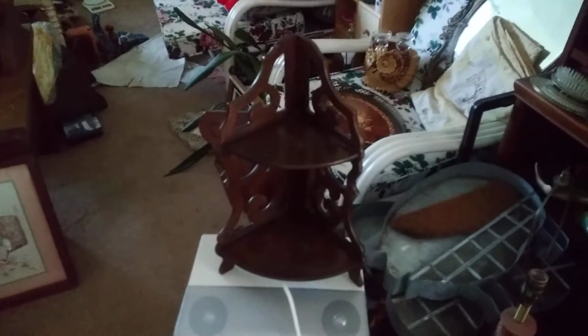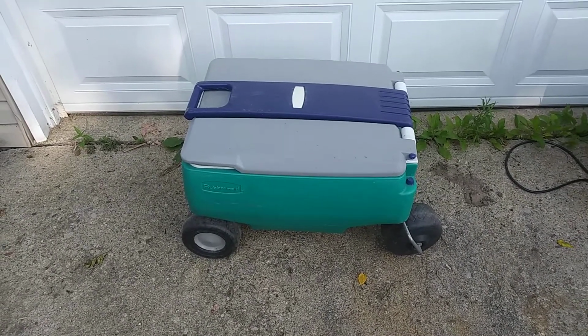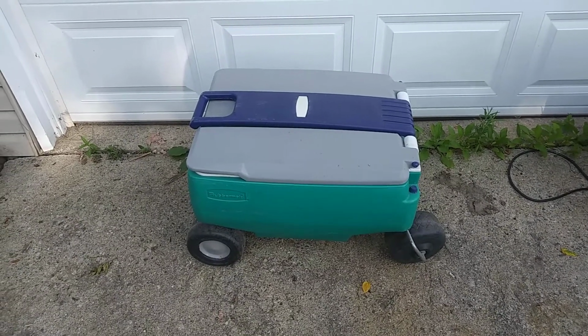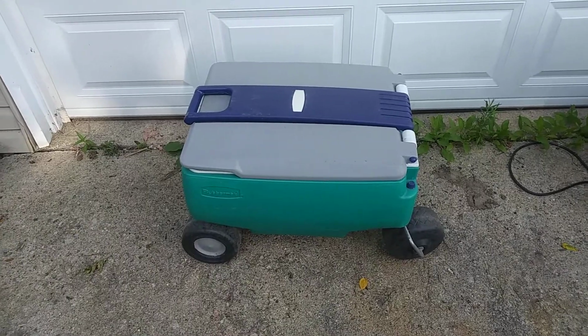Getting out the door, I did get this up on eBay and Etsy. And I got to snap a few photos of this. It's a Rubbermaid rolling cooler, and it's supposed to be 90s all weekend. It's a good beach weather weekend. People are going to need a good cooler.